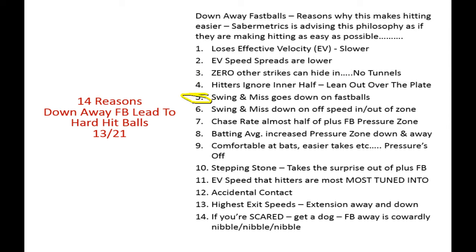Swing and miss on fastballs goes down because the speed goes down. And all the accidental contact happens down here. Why? Because that's where the barrel is. Accidental contact does not happen at the top part of the strike zone unless it's off the fist. Yes, you get some fisted singles. Yes, you get some fisted doubles. But no, you don't get accidental contact. They have to hunt this.